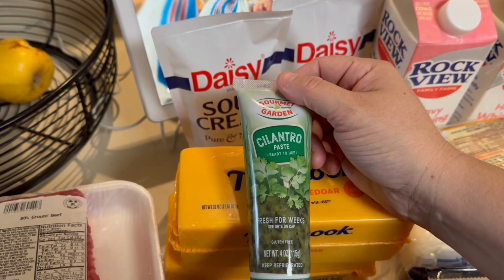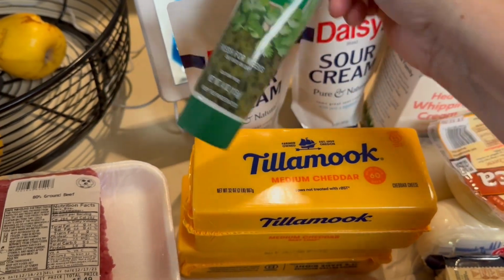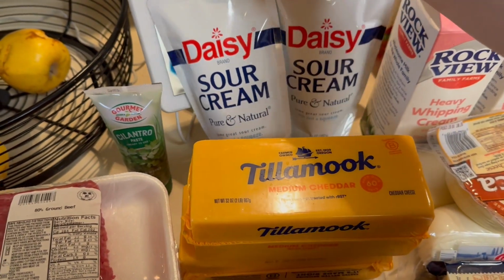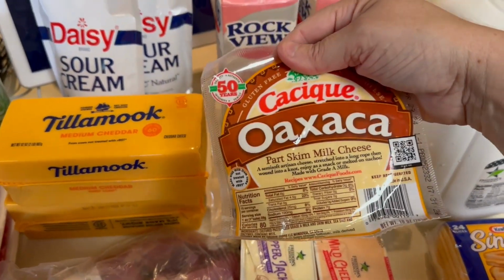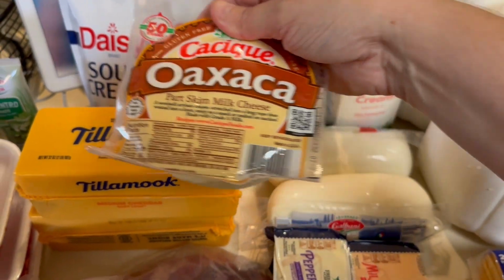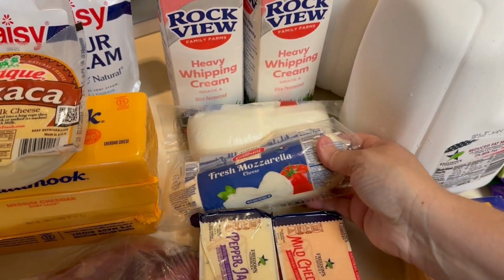I thought about getting some fresh cilantro, but I'm not sure how well that will keep. So I just grabbed this to keep in the fridge. Got 2 sour creams for tacos. Some more of the Mexican style cheese. Len is being summoned to work here.